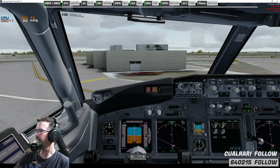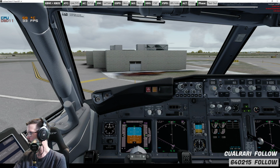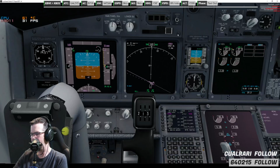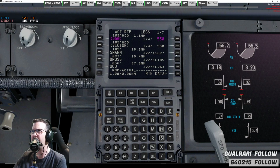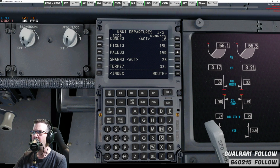All right, so let's pick up the ATIS. There's no ATIS. There's just DCA ATIS. That's okay, though. Okay, so I need to reprogram the box for 15 right. So departure, 15 right, takeoff speeds deleted, Swan 3, execute.